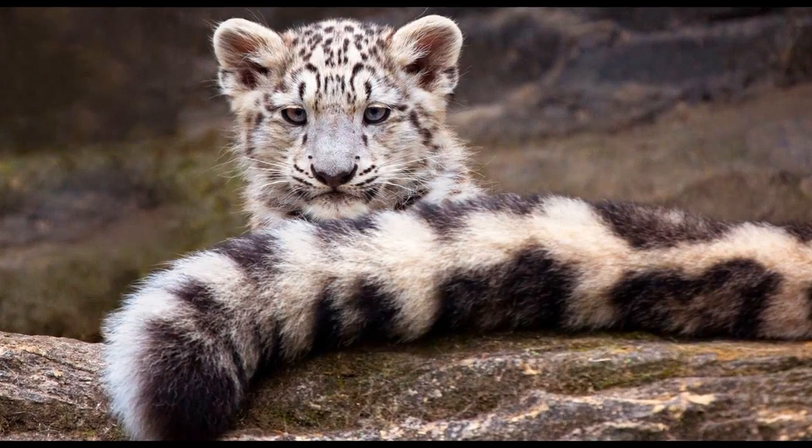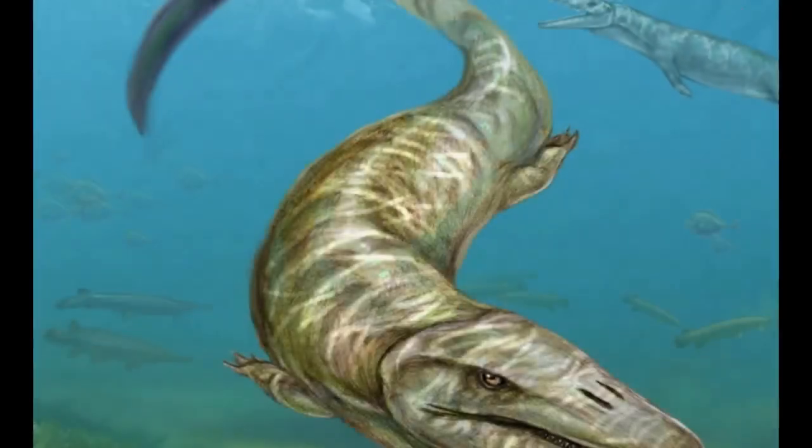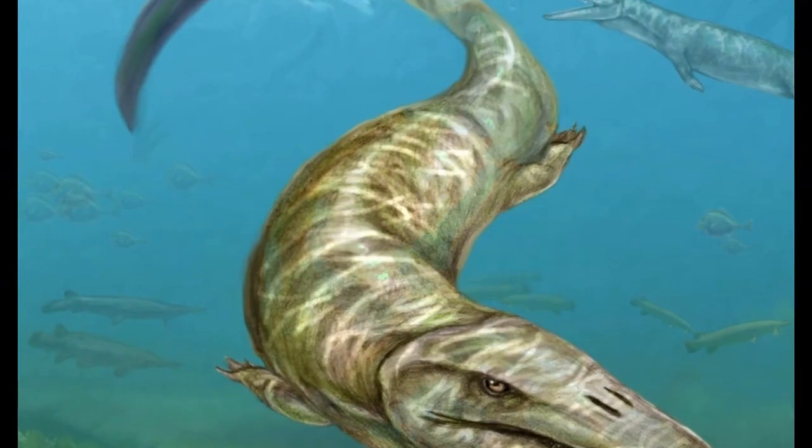Similarly, present-day kangaroos use their tail for balance when they leap across the open land. But they don't just use it as a counterbalance for their weight. The kangaroo's tail also functions as a powerful third leg that can help propel them through the air.